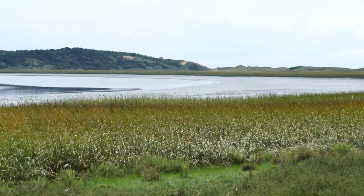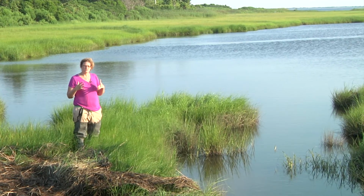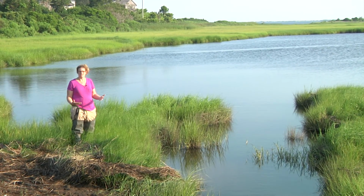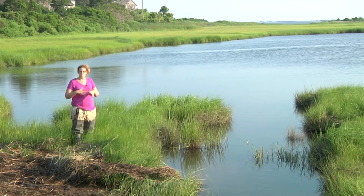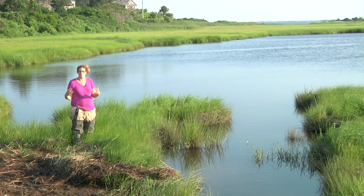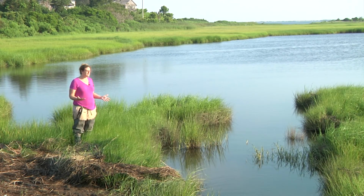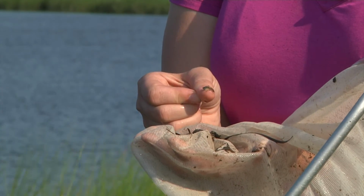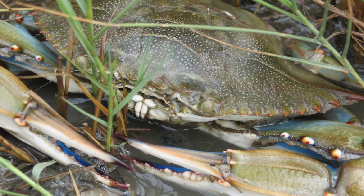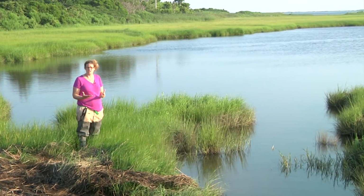But for the animals, they're either adapted to living in freshwater or saltwater, and there are some specially adapted animals that can live in a changing salinity. And this is important for their physiology because their cells start taking on water or releasing water depending on the salt content of that water. So things like killifish and grass shrimp and some species of crab, like blue crabs, can tolerate lower salt contents and can actually tolerate a fluctuating salt content.